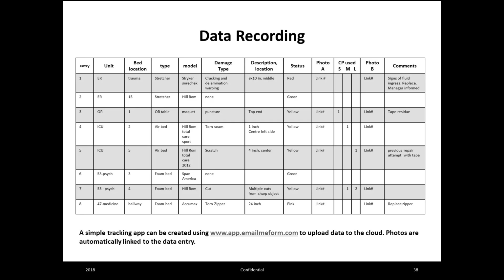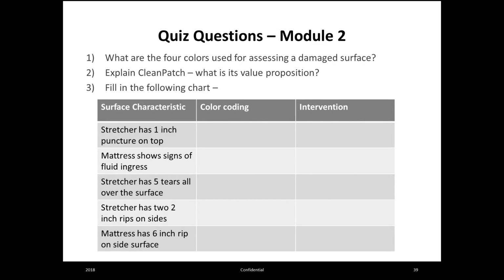We've had some good success as well with creating a simple tracking app, which we can help JaniKing set up as well. Very, very simple, relatively inexpensive software. So that concludes Module 2. Let's ask the quiz questions now.